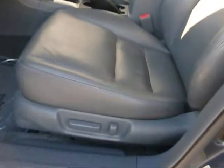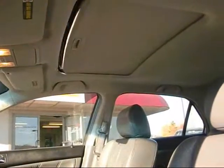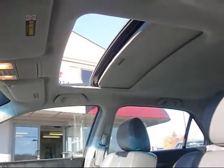Down here below we have the power seat, power recline. This is a sunroof button. Opens up, also vents out the back.